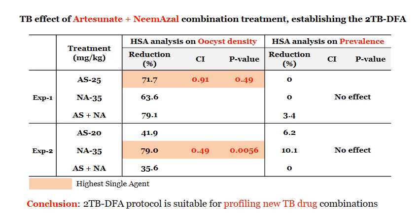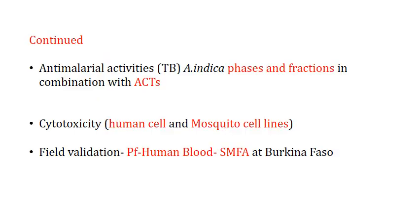But in experiment 2, when the dosage was reduced by 5 milligram per kg with a constant amount of nimazal at 35 milligram per kg, the combination index was more or less 0.5, and the p-value was also at the border of the decision, but we finally decided artesunate versus nimazal was not really cooperative. So the highest single agent analysis of nimazal versus artesunate or artemisinin was not really appreciable.